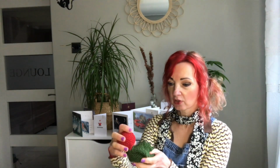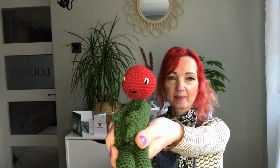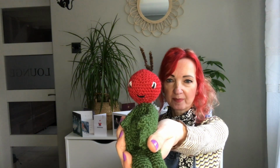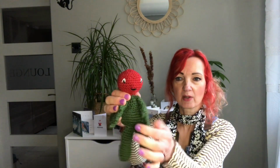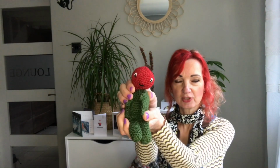So, what should we start with today? I have got a little pile of things in front of me to show you. Let's have a look. This is something I made last year and it is Christmassy. This is a little toft holly berry, which I made last year. So when I got my Christmas things out, I found it. There she is. So she sits on top of our Christmas tree.